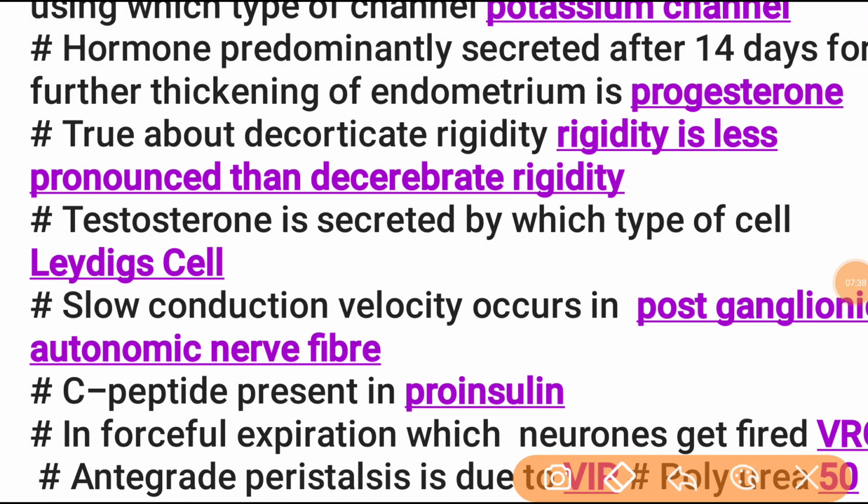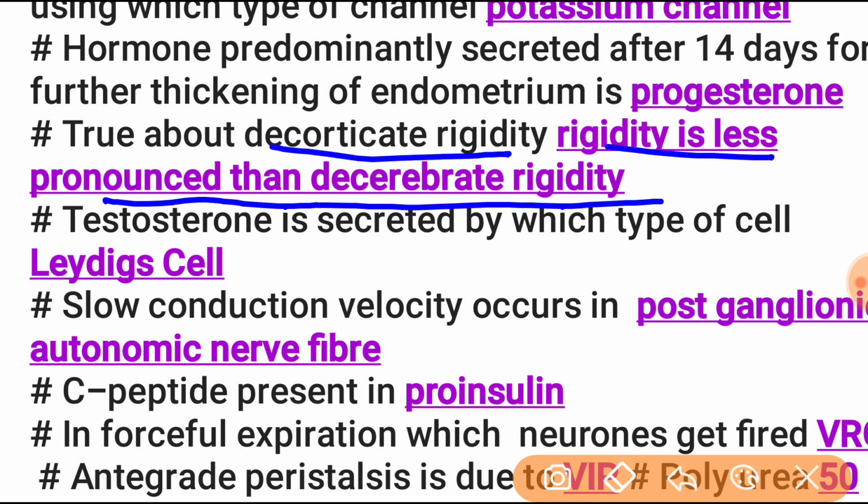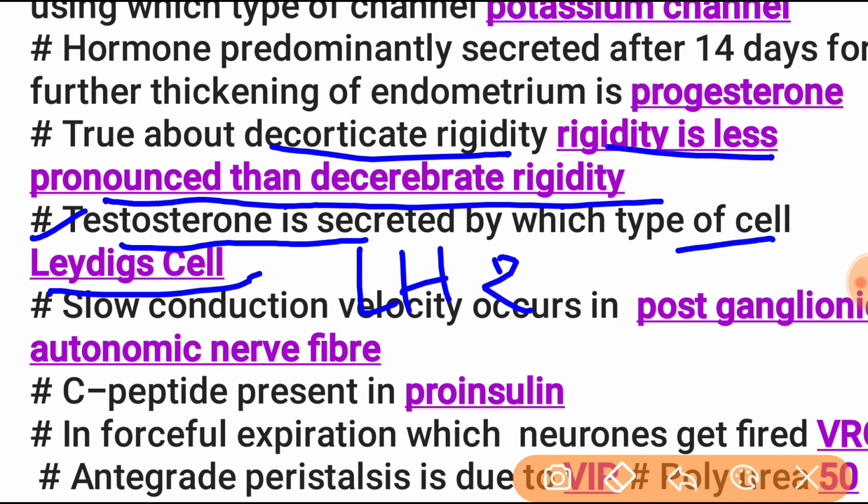According to the NEET PG question, the truth about decorticate rigidity is that the rigidity is less pronounced than decerebrate rigidity. In the next question, testosterone is secreted by which type of cell? It is the Leydig cells. Leydig cells secrete testosterone in response to LH, and in the fetus it is HCG.